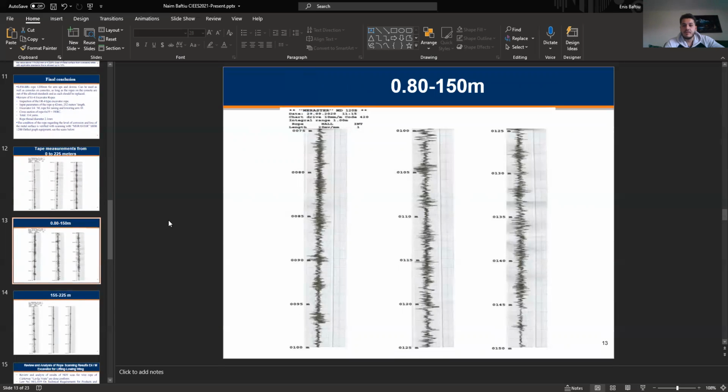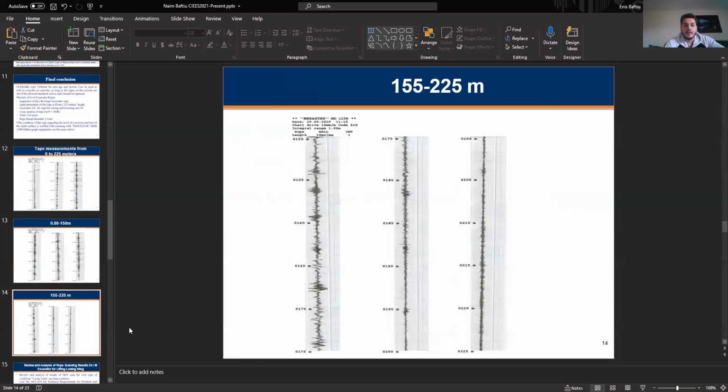The next slide will start from 0.8 to 150 millimeter. As you can see the diagrams, sorry, 75 all the way to 150. And the next one will be 155 to 225, starting at 150 here on the top, all the way at the bottom to 225.